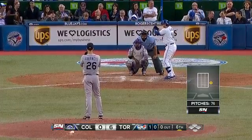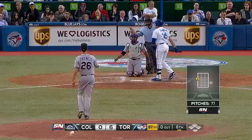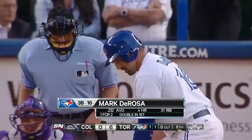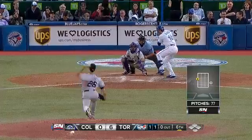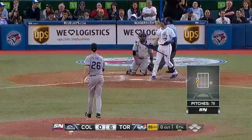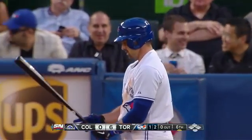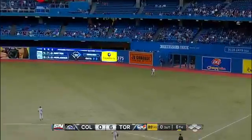Bottom of the 6th, Mark DeRosa will start things off. Cuts on the fastball. It's a ball and a strike. Blue Jays scored 2 runs on 3 hits in last night's win. They shut out Colorado 2-0. DeRosa swings right through that pitch. And the location right there. Jeff Francis on that fastball is getting better. He's able to paint on the outside corner. DeRosa drives this ball to right. Kadire on the move, on the track, makes the catch.